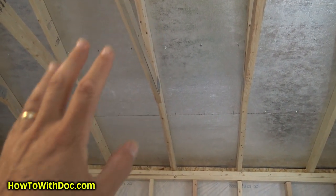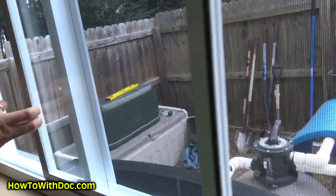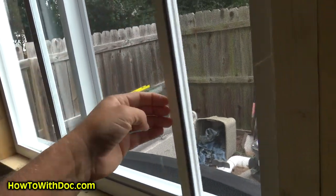pressed aluminum siding on the top. We've got full house wrap on it. Nicely baked on finished floors. And nice sliding windows with screens. So overall, I'm pretty impressed with it.